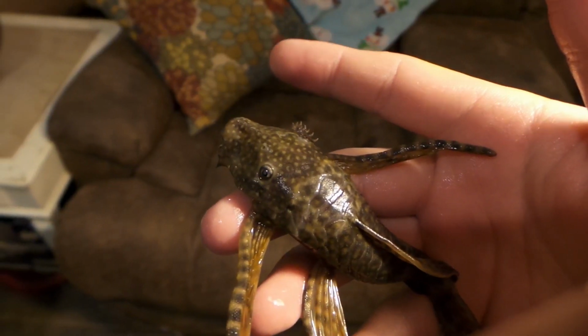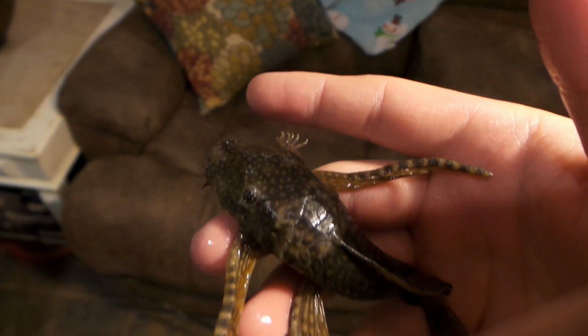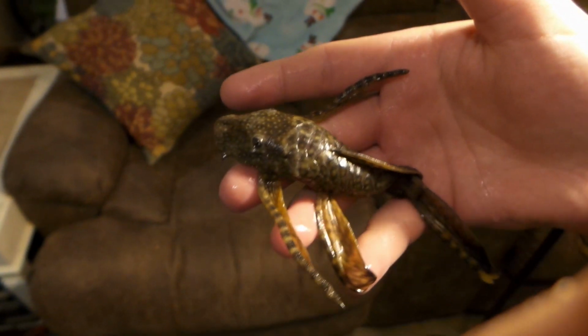All right, you guys, so here he is. Look at those bristles right there. Look at him, he's flared them up at me. Look at that. That is amazing. Look at this Pleco, though. That is just one beautiful Pleco.